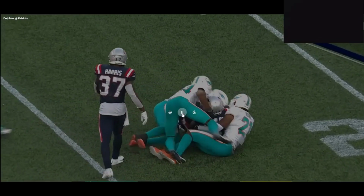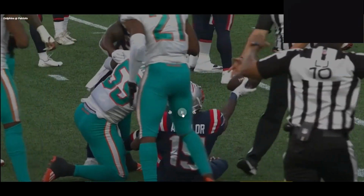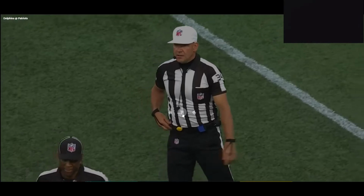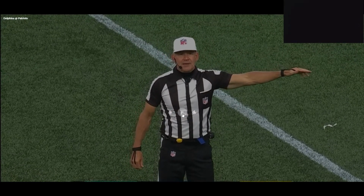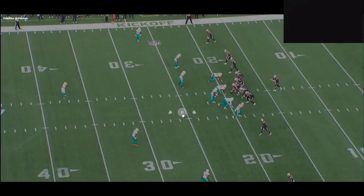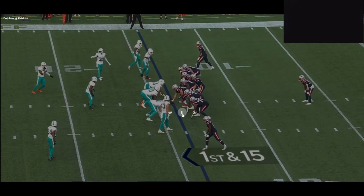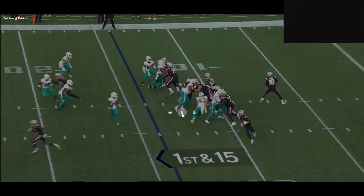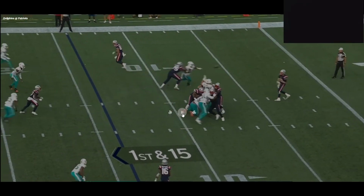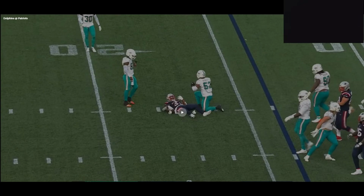All right, good job, Eric Rowe, holding him up so Byron can help. And Jerome Baker can get there. False start anyway, but still. We did luck out with some penalties from them. Granted, we definitely had quite a few of our own on offense, but really good pocket there.